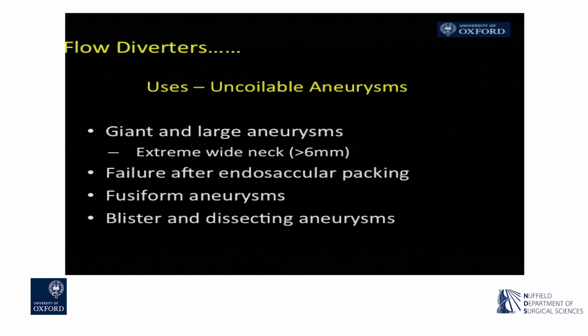What use are flow diverters? Well, this is the current situation now. They're useful for large and giant aneurysms, useful after failure of endosaccular packing, fusiform aneurysms, and for very tiny aneurysms, which are too small to hold coils because of their very sessile shape. So you can reline the blood vessel.